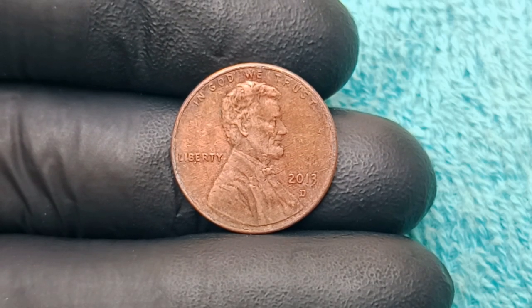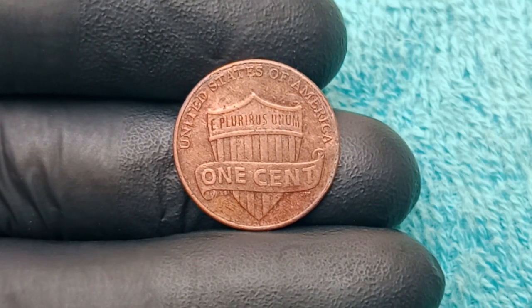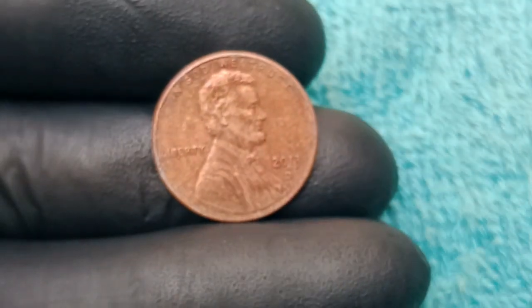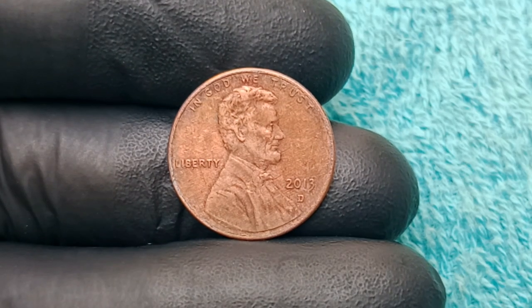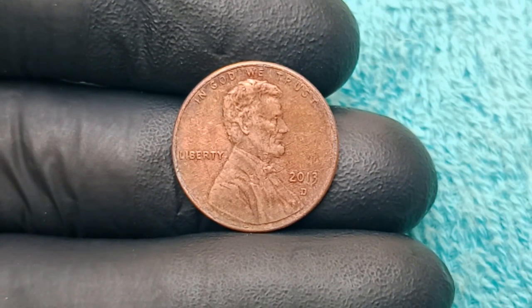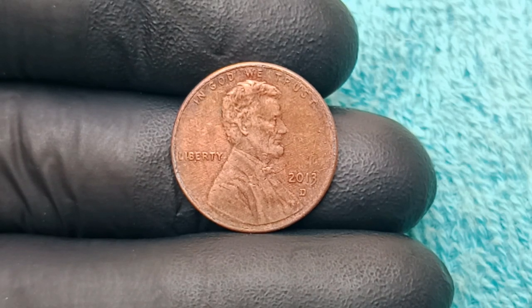Thank you for joining today as we traverse this remarkable story of the 2013 D penny, shining a light on the extraordinary potential of what hides in plain sight and inspiring all of us to embark on our own treasure hunts in the hopes of discovering the unexpected within our everyday lives. The next time you come across a penny, remember the 2013 D, and know that within that piece of change lies the potential for a story that could be worth far more than its modest face value, encouraging you to look beyond the ordinary and embrace the extraordinary possibilities that life offers.